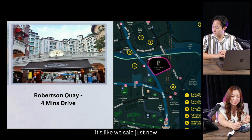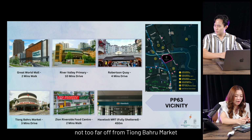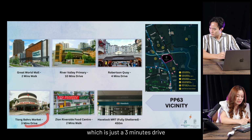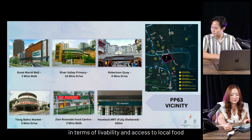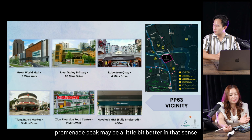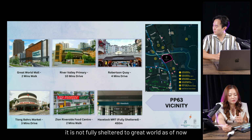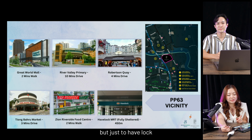It's like we said just now, 2 minutes walk to Great Wall City. And also I think that it's not too far off from Tiong Bahru Market, which is just a 3 minutes drive. So all in all, in terms of livability and access to local food and the market, Promenade Peak may be a little bit better in that sense. But then again, it is not fully sheltered to Great Wall as of now, but just to Havelock.